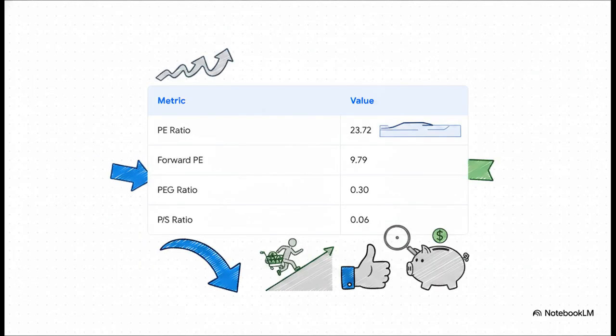Let's see how this builds across other traditional valuation multiples. The trailing PE ratio sits at a somewhat standard 23.72, but look at the forward PE. It drops dramatically to just 9.79. Furthermore, they've got a price-to-earnings growth, or PEG ratio, of just 0.30, which strongly suggests the stock might be fundamentally cheap relative to its rapid earnings growth. And because of that huge revenue figure we discussed earlier, their price-to-sales ratio is a microscopic 0.06.